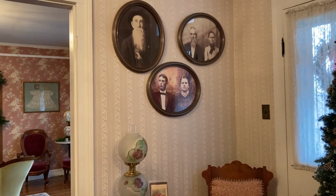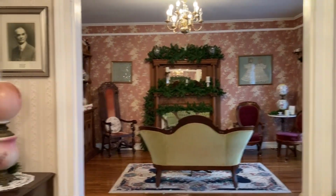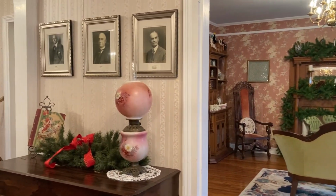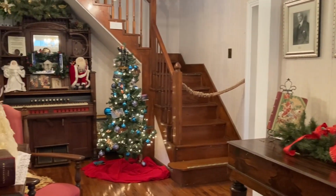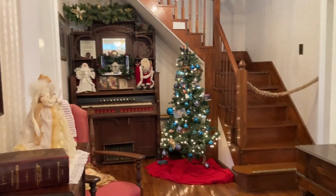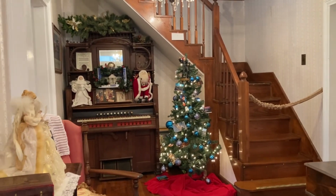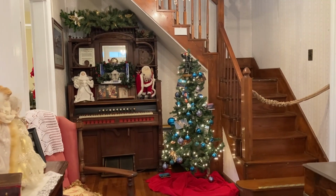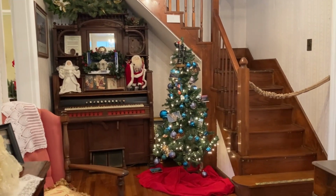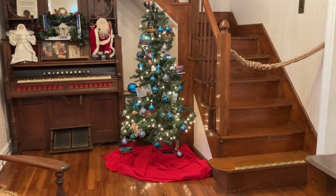Actually, next is going through a hallway, and at the end of this hallway, we'll go upstairs in just a little bit. Even though it's roped off, they said we could go up there. But in the hallway, it's got a nice piano there, and a tree that says Memphis Blues. So if it's got anything to do with Memphis, it must have something to do with Elvis. So let's take a closer look at that.